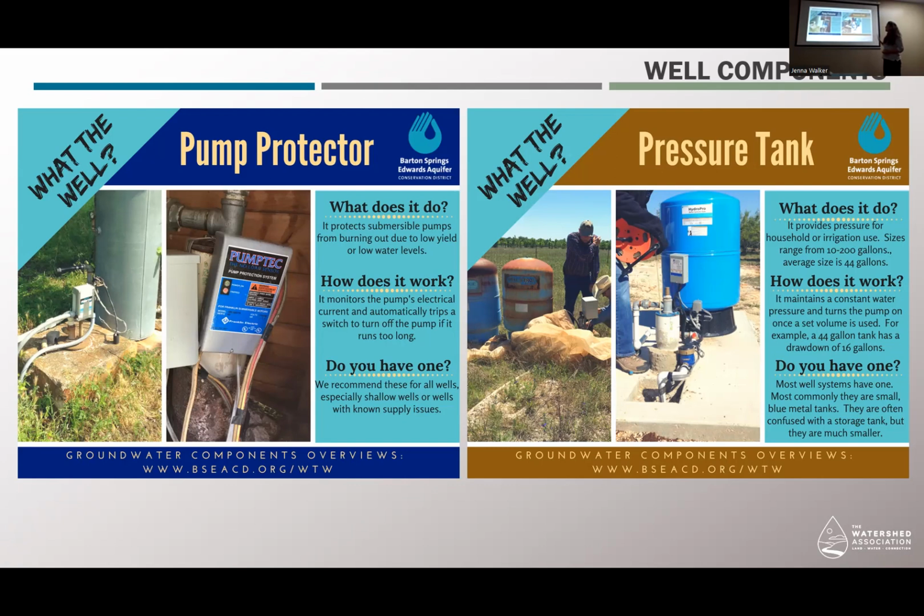There are different well components that work to protect your well system and your investment in that system. The first one is a pump protector, and that's basically a fuse. It gets tripped if the pump works too long. So it's tracking how much energy the pump is pulling. And if it goes on for way too long, it'll cut it off.